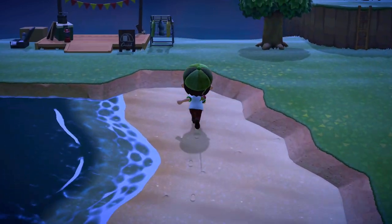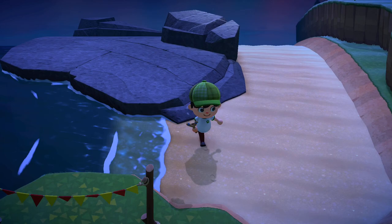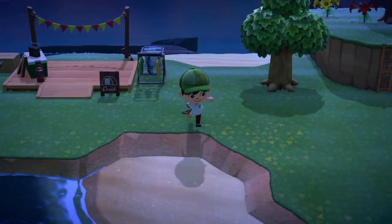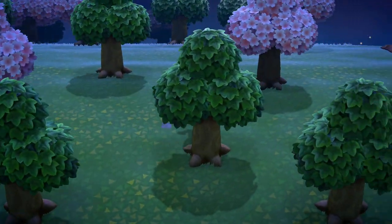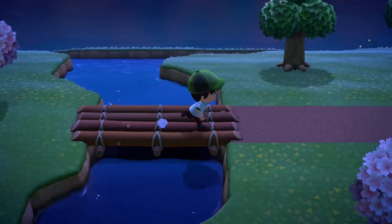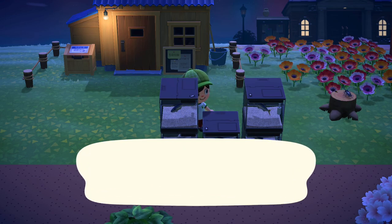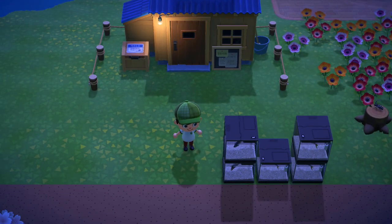I saw it. Game going crazy with the balloons. Nice. Something just occurred to me as well. May as well grab some of these, so then they're in my inventory ready to sell. Okay. Cool.